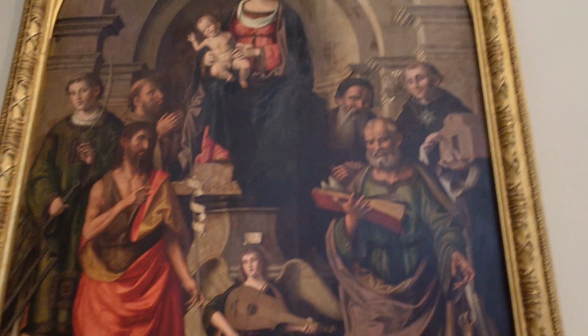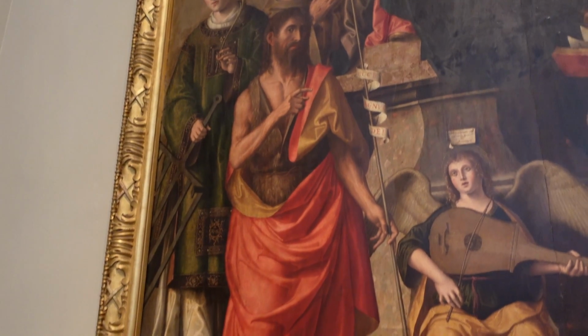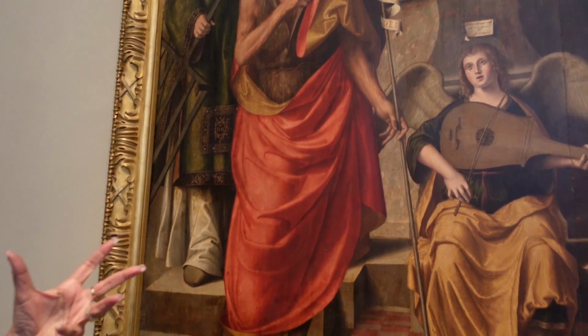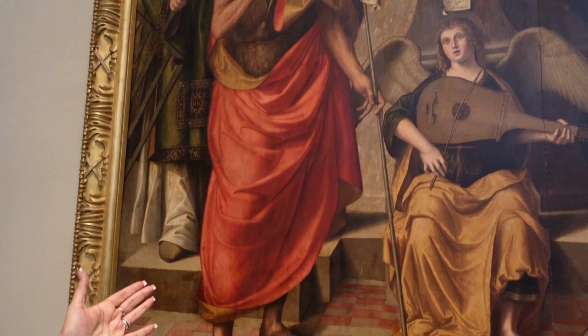I mean, look at this color. Okay. Look at the color. Look, it's a painting, right? Look at the cloth, the 3D feel of the material, including this.